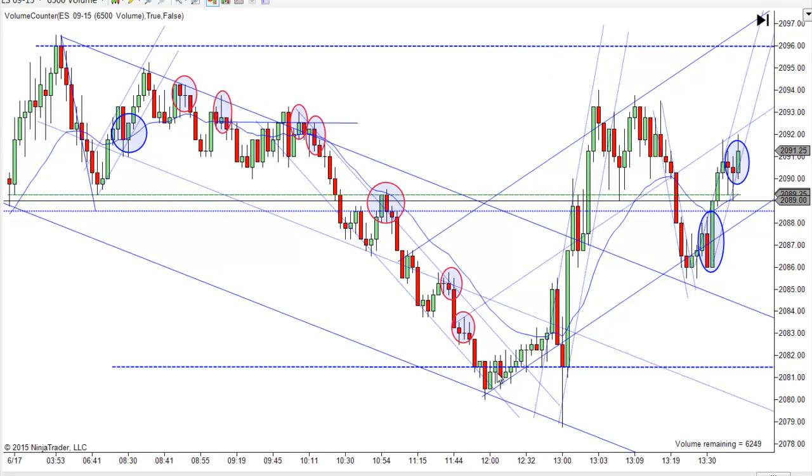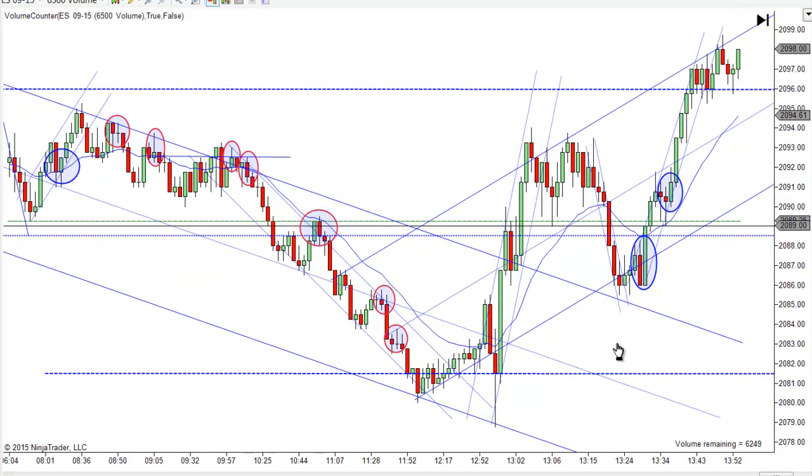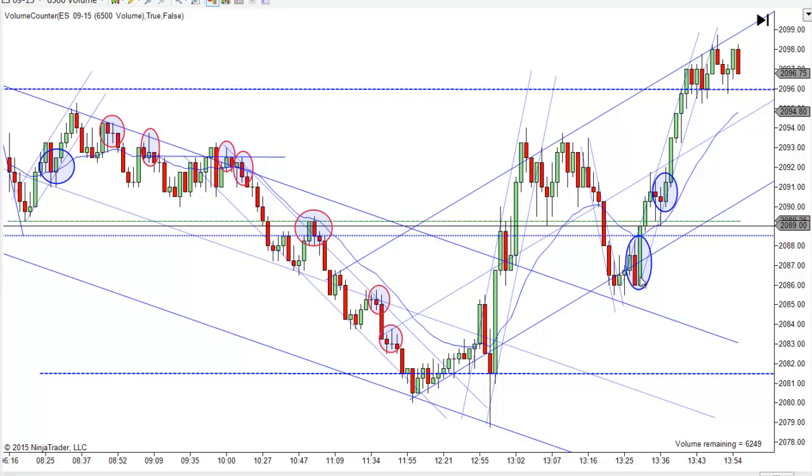And then from there on, it's right into the noon hour. I usually like to stay out. I mean, you could have taken a long here, but I think you're better off just to sit tight now and wait and see what happens. And then you really didn't get another entry. You might have gone long right there on that second entry off the low, but I think you're better off to wait for a trap because everything's below that EMA.